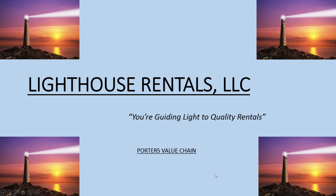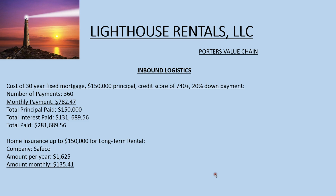This is my Porter's value chain analysis for my potential company, Lighthouse Rentals LLC, your guiding light to quality rentals. Starting with Porter's value chain, inbound logistics: the cost of a 30-year fixed mortgage, $150,000 principal, with a credit score of 740 plus and a 20% down payment. The number of payments would be 360.